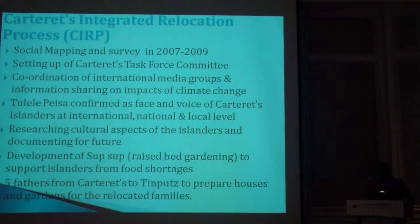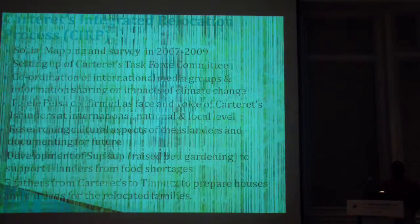Inhabitants as a local NGO has also gone into development of raised bed gardening. The local name is really like a Tok Pisin word, but it's something to do with raising a bed to make gardens to support the islanders from food shortages. So far we have had 5 fathers of families from the Carteret come to Tilputs already to prepare houses and gardens for the relocated families.